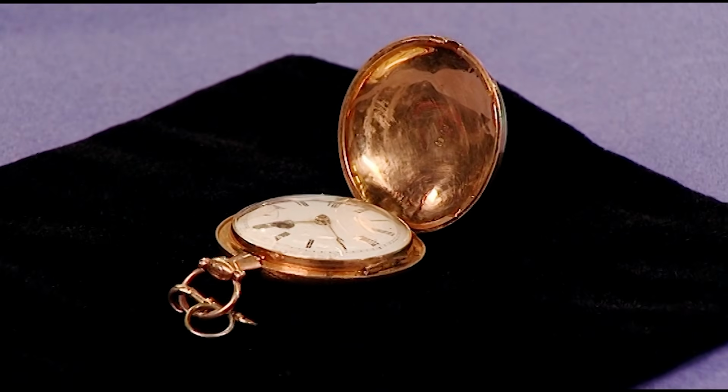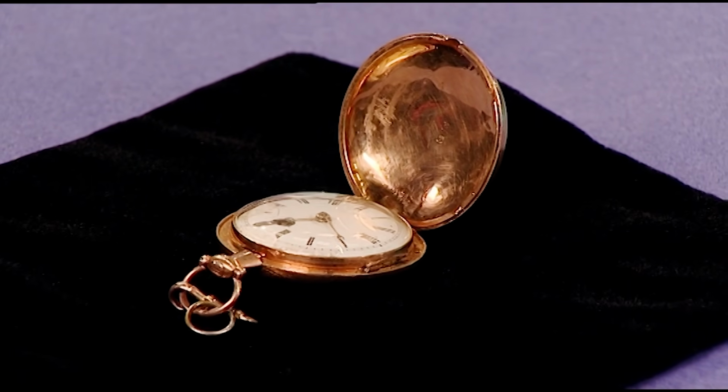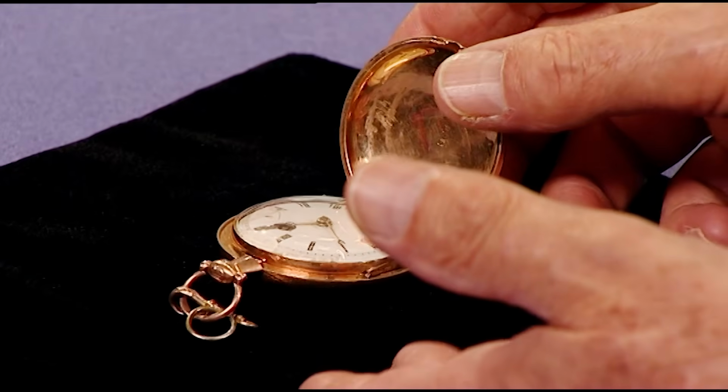You thought it might be of interest to somebody, might be worth some money. Yes, which would be lovely. Do you know anything about it? No, but I did take the back off and see Shrewsbury inside it, so that was the other reason why I brought it. So I'd be very interested.